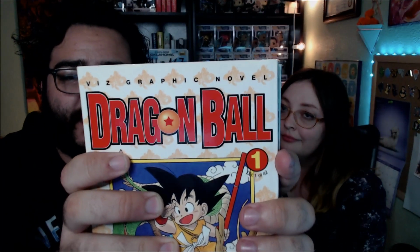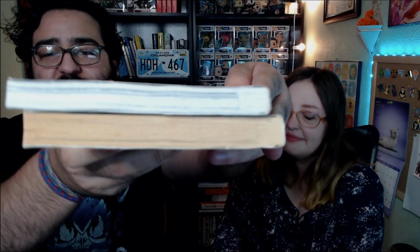Some really interesting things, like on the spines, it says Dragon Ball 1 of 42, 2 of 42. I thought that was super interesting. As you can see, it says Viz graphic novel at the top, which is another very interesting touch. This volume 1 is pretty aggressively yellow, right? But I believe their printing date said 2001 or something like that on the front cover. So they're like 20-year-old volumes, which, for that, I'll take them in the condition that they're in.